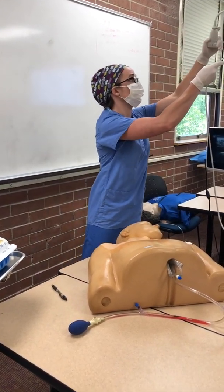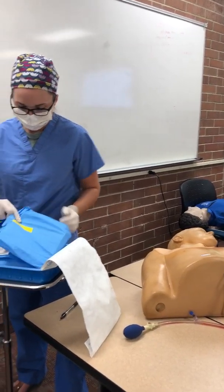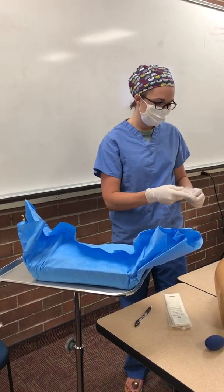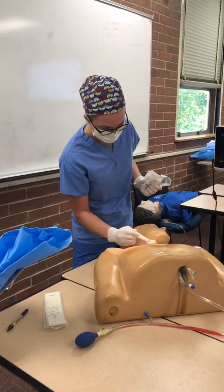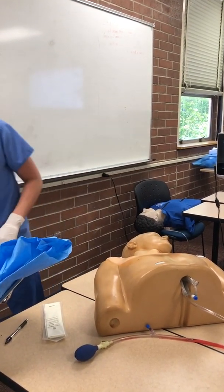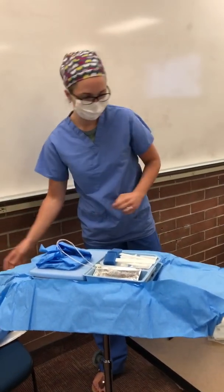So at this point, I can go ahead and set this to the side, and I'll get my kit all open. I do have some chlorhexidine, so I can go ahead and clean that site. I clean for about 2 minutes, scrub, make sure I get all the way around and back up. And I want to let that dry fully, so it'll probably take about 2 minutes or so. I'll just make sure I have my kit open here. And I go ahead and put on my sterile gloves.